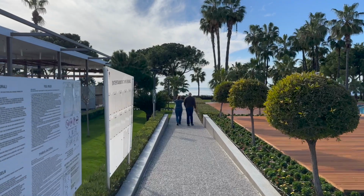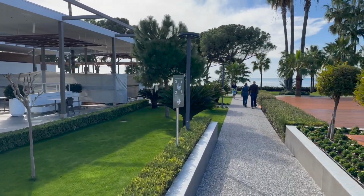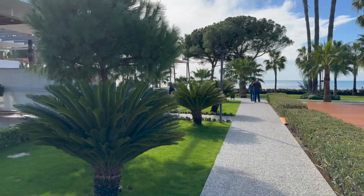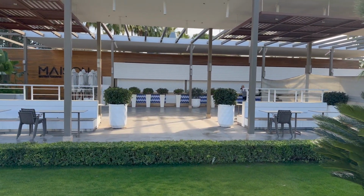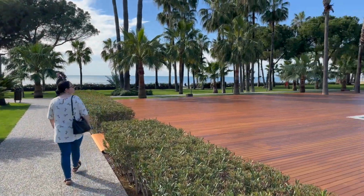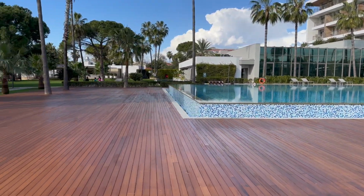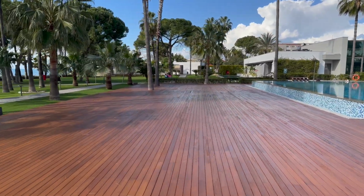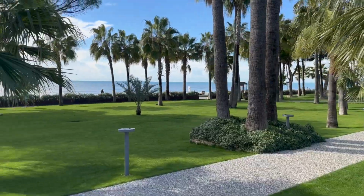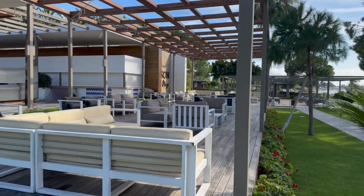This is your walkway down to the beach. Now there is normally an entertainment board, but at this time of year, there's nothing on there. Now, this here is closed because of time of year, but this is Maison, your bistro lounge. Very much looks like an infinity pool as well. And I would guess this area will be taken up with sunbeds in season. So it's 23 degrees at the minute, which is lovely. Another lovely seating area inside Maison.